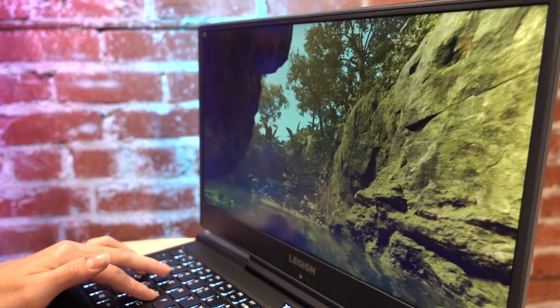3D Mark averaged on Firestrike around 5314, which is lower than my 2017 Razer Blade with the same GPU and an older CPU and the same RAM. Time Spy averaged around 3975, which was actually better than the older Lenovo Legion Y530, which makes sense.